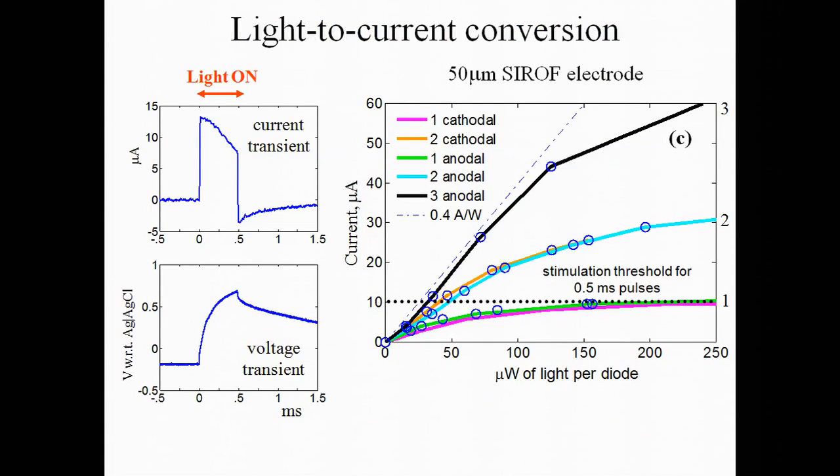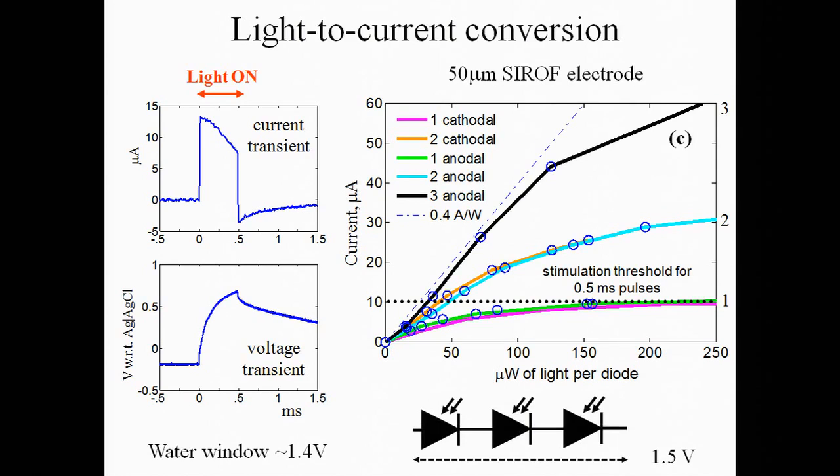In conversion of light into current, there are two limiting factors. The number of photons, that corresponds to basically 0.4 ampere per watt for these wavelengths, and the voltage that a PN junction, or photovoltaic device, can generate. With a single PN junction, the voltage is limited to half a volt. With two diodes in a pixel, we can double the voltage, and with three diodes, we can increase it further. But the number of diodes per pixel is limited by electrochemical safety. The electrochemical safety window for water is about 1.4 volts. Beyond that, you will start generating electrolysis, oxygen and hydrogen, and that's certainly not compatible with chronic implantation.